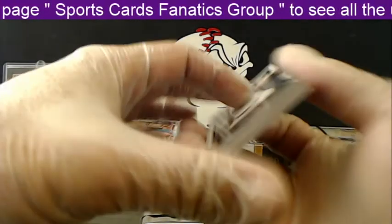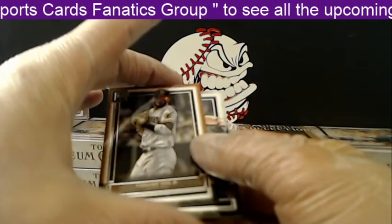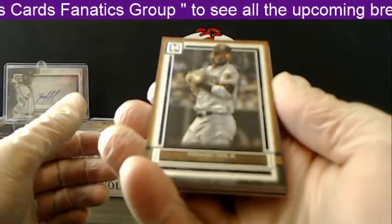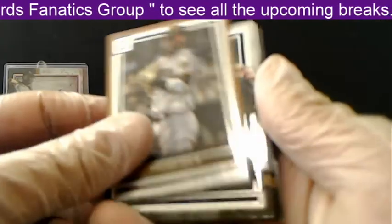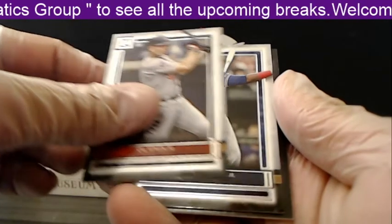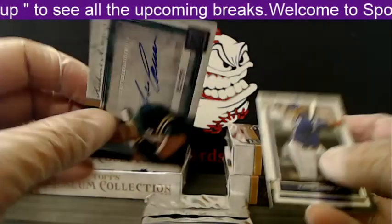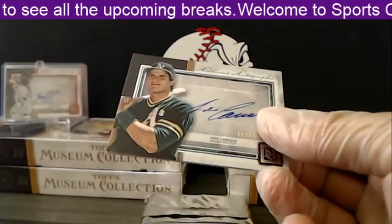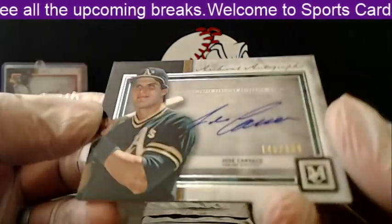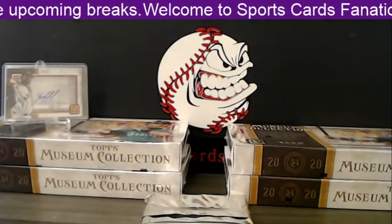Alright, this is pack 3 of box 2. Start out with a Fernando Tatis Jr., Gerrit Cole, Cal Ripken Jr., Vlad Jr. Behind Vlad, we got Jose Canseco for Oakland and Jeremy S. 145 of 199. Jose Canseco.